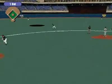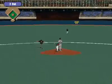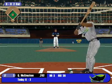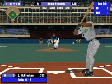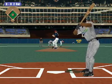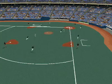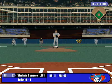Hit weakly to left field. Nice catch. Safe at second. That was good execution right there. That could really build the momentum in their favor. Goes with the pitch down the left side. Easy catch. Talk about fundamentals. That was perfect. They got a couple of base hits and managed to scrape together a run.